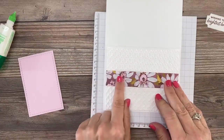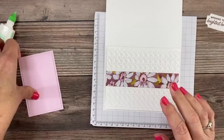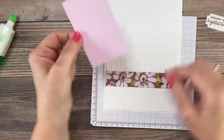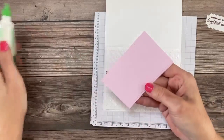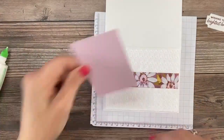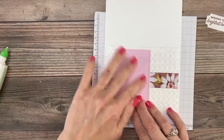Okay, so I'm just going to put this across here. Make sure I've got it straight. Okay. Then I'm going to take this panel, and again, this is Bubble Bath, and that's going to just fit right on here like that. And this is flat. I did not pop this up. This is a Radiating Stitches die. There's several really cool dies, different shapes. There's a heart, some different rectangles.